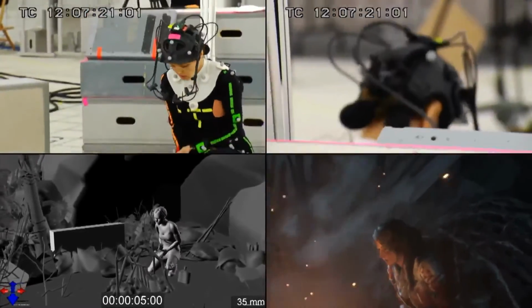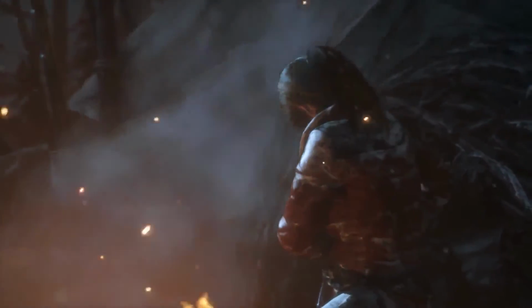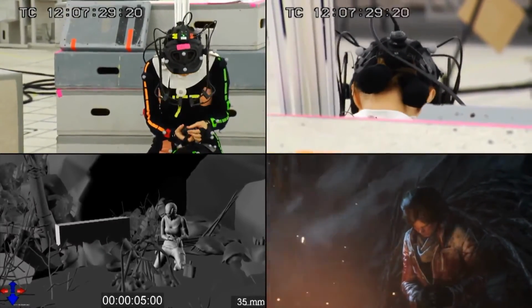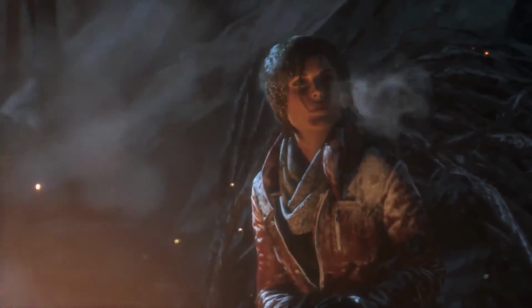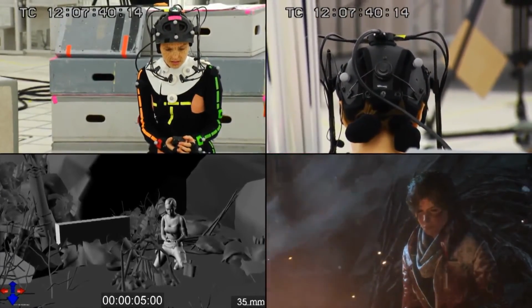And you can see here some of the storyboard work is done, how it translates to creating the scenes, such as here where Lara Croft is in Siberia on her own, in mortal danger, and how it works in the motion capture studio with the actor, and then finally how it comes out in the final scene. And a lot of this footage you may have seen for the E3 demo that was shown a few weeks ago.